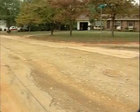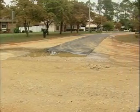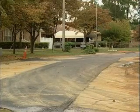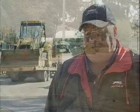Once all the excavation has been completed, the contractor will come in and pave the streets. All the areas that have been disturbed will be patched back in accordance with all the city standards. Prior to the crew getting in front of your property, you'll see a paint mark out on the curb.